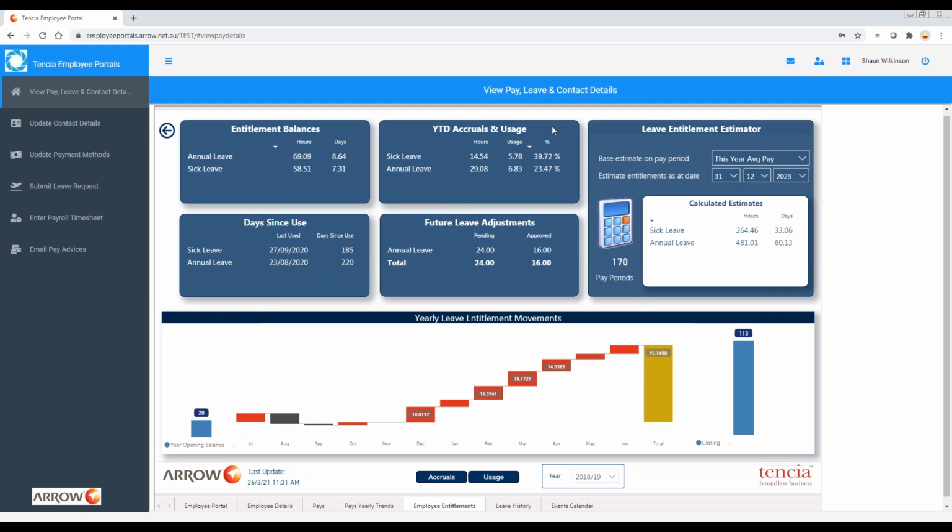Same with year-to-date accruals and usage, where this is a calculation of what they've accrued inside the current payroll year and how much they've used inside the current payroll year, with a percentage of what's been used. There's future leave adjustments here as well. So if there's a leave request inside the system that's been pending or approved, you'll see how many hours that is in total. So while the days since use has been some time, it looks like this employee's got 16 hours approved of leave and another 24 hours pending as well. So then they've got some leave upcoming.